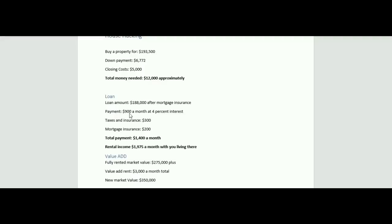Your payment would be about $900 a month at 4% interest. So cheap. It's crazy how cheap interest is right now. It went up for a little while, then back down again. Taxes and insurance, we're saying $300. It would actually be a lot less than that on this property because the taxes on this property are literally $600 a year. But that is insanely low. Most taxes will be much higher than that throughout the rest of the country, so I raised that number up.